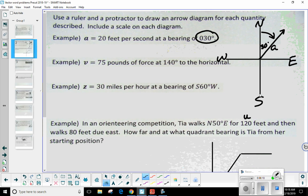Now, the quadrant bearing would actually be really similar to that. If I wanted to give it as a quadrant bearing, then I would go ahead and say north because we started on the positive. But then it would be 30 degrees what? East, because we had to rotate right. If I wanted to say that it was with the horizontal, then it would be what? 60 degrees. Because remember, the quadrant's 90, right? So with the horizontal, that would form a 60. So it's really easy to find the other versions given one of them. It just depends on where you start rotating from.